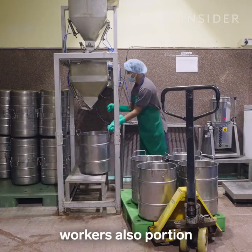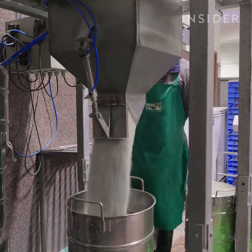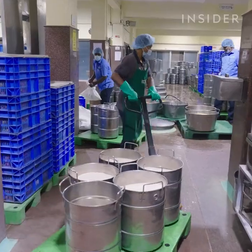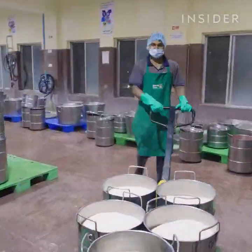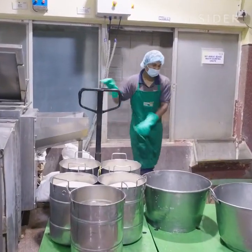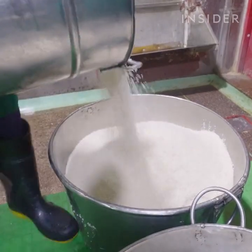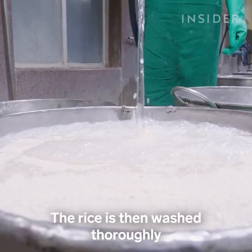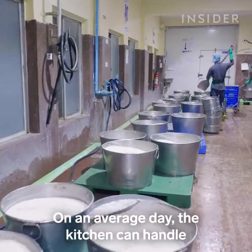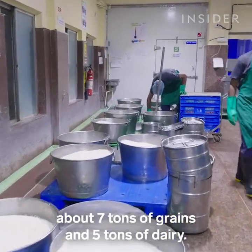Alongside the vegetables, workers also portion and prepare rice for this dish. The rice is then washed thoroughly with water before it's cooked. On an average day, the kitchen can handle about 7 tons of grains and 5 tons of dairy.